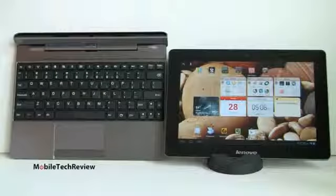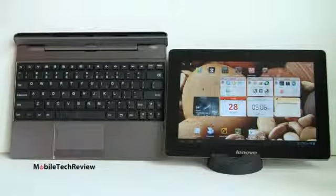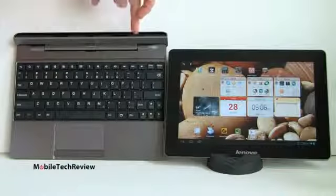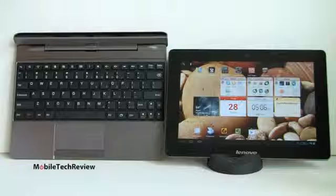So that's the Lenovo IdeaTab S2110, available now, and again, $429 starting price for just the tablet. If you want the tablet plus the dock, you're looking at $549 now. Lenovo may have some sales or some discounts, but that's just the straight list price on these guys. And you can also get a 32 gig version if you're interested in that as well.